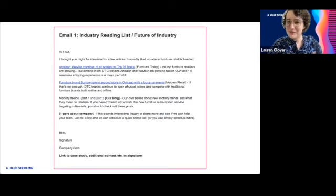So I also wanted to show you an example of what an industry news email can look like. This is just an example. This is not from Stravito, but I want to drive home a couple of points here. So really making most of the email just relevant industry content. It's not about you. It's not sales. People can smell a sales email from a million miles away.